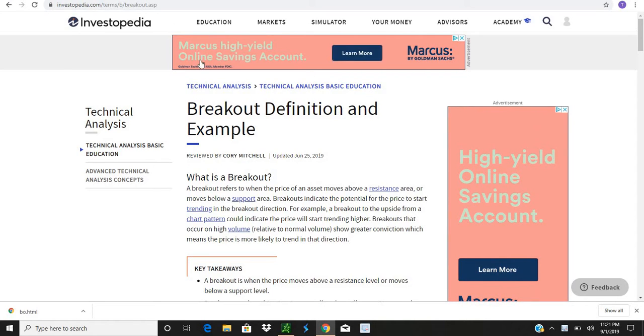Investopedia, one of my favorite ones. The way they define a breakout is, a breakout refers to when the price of an asset moves above a resistance area or below a support area. Breakouts indicate the potential for the price to start trending in the breakout direction. For example, a breakout to the upside from a chart pattern could indicate the price will start trending higher. Breakouts occur on high volume relative to normal volume.